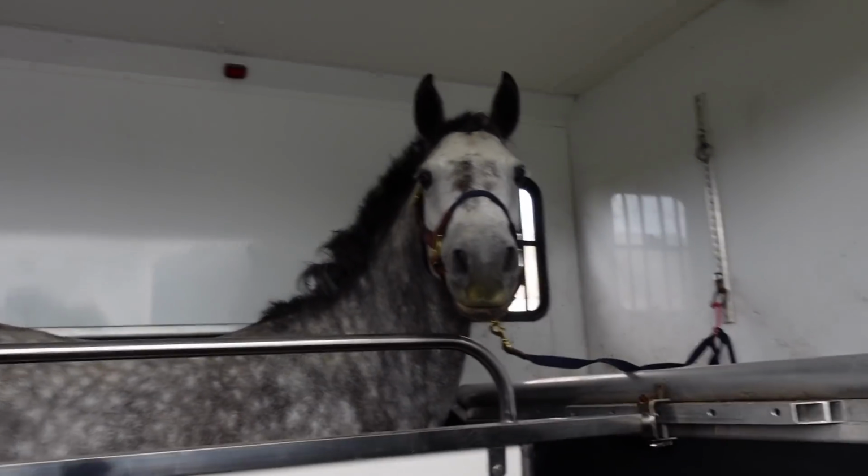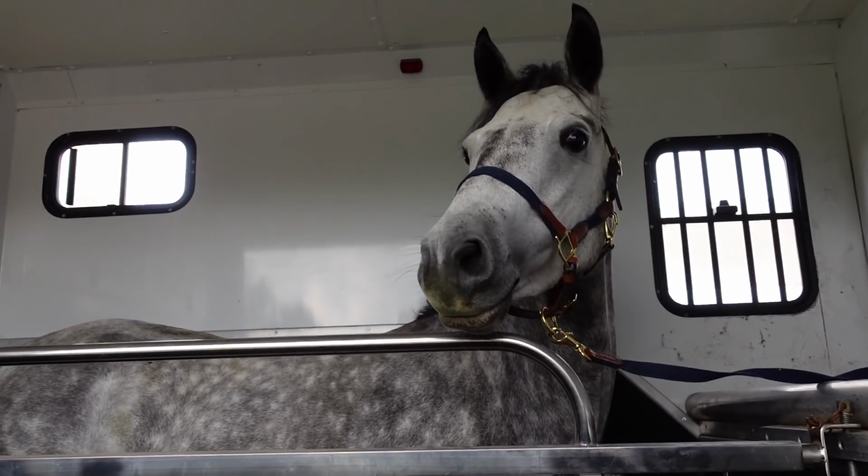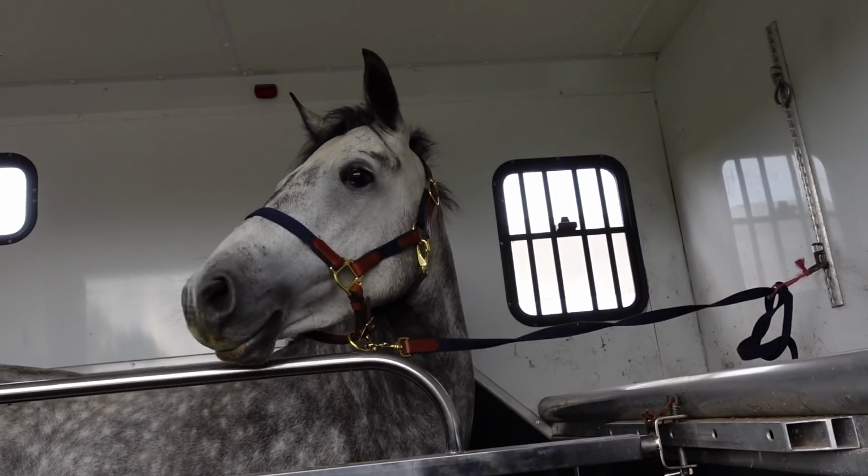Hello. Hello. There's no other ponies here, Dor. You poor girl. It is empty. And there's also massive showjumps. So certainly going to have to get Hobbs to put them down substantially.